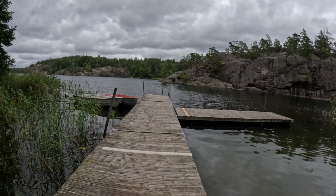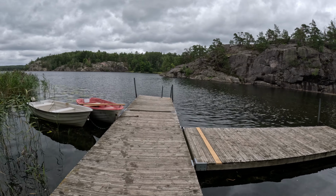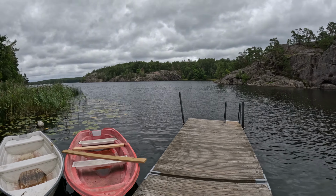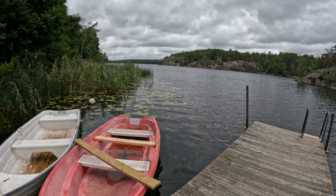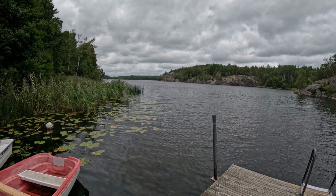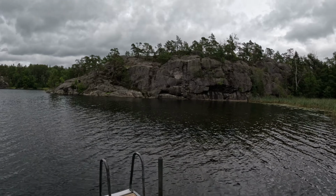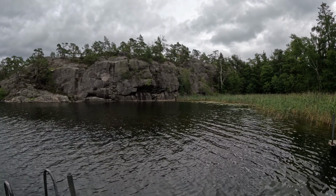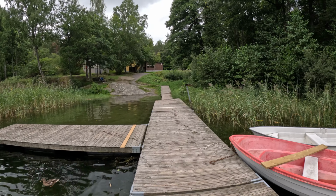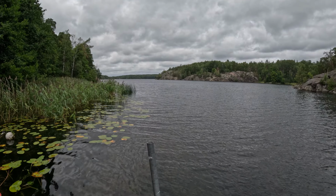So as this is Flaten Nature Reserve, you will have guessed that this is Flaten Lake. And I have been on this lake 2 times before, when I visited Stora Flatenbadet and Lilla Flatenbadet, that's on the other end of the lake. So I'm right now on the exact end of the lake where it ends. And yep, it looks quite nice and nature all around.